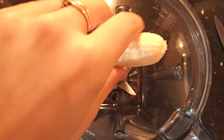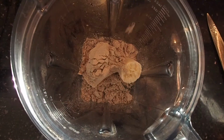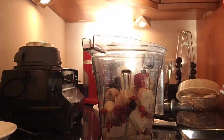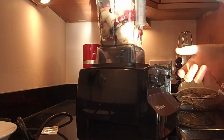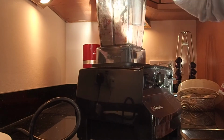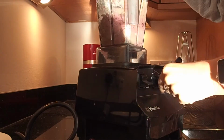So I decided to start off the day with a smoothie bowl. I started by putting half a ripe banana and a scoop of chocolate protein powder in. I then added 2 frozen bananas and some frozen berries, and then just blended it all up until it was nice and smooth. I like mine really thick so that I can put toppings on it, but you can just add more water if you prefer.